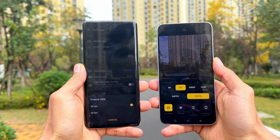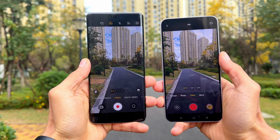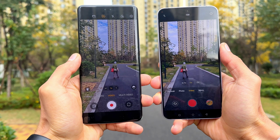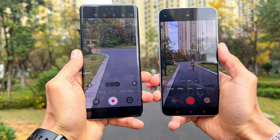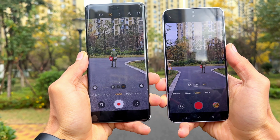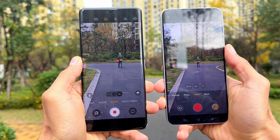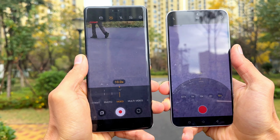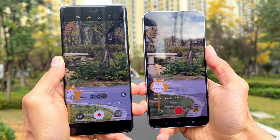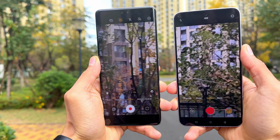I have picked 4K 30 FPS in both phones for video recording from the back camera, and this is 0.7x. Both phones have 0.7x ultra wide and then 1x. Honor 100 Pro has 3x and Meizu 21 has 2x. There's a big difference in the quality. Honor 100 Pro shows better quality in video, and both phones can zoom till 10x. Wow, Honor 100 Pro stands out, really. Meizu needs to improve in video quality, really.